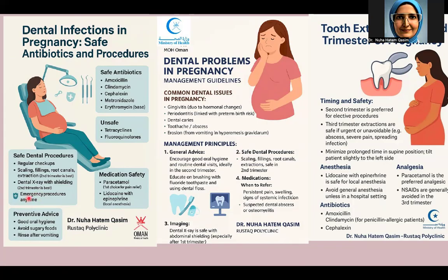So if the patient needs, for example, tooth extraction, but it is not severe pain, we prefer to do it in the second trimester. However, if she comes in the third trimester, we will give her a fitness for tooth extraction.